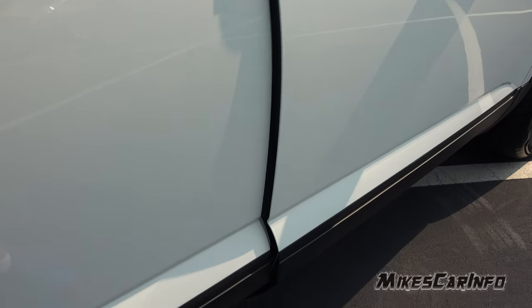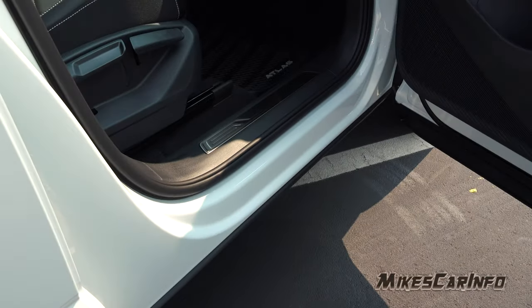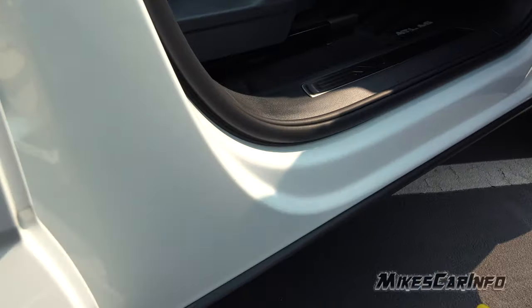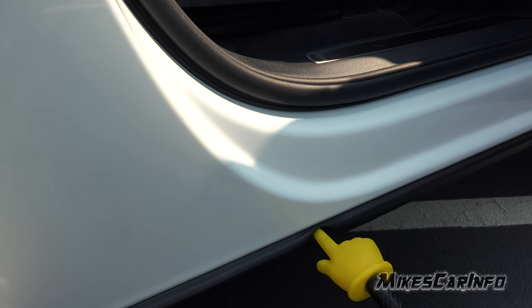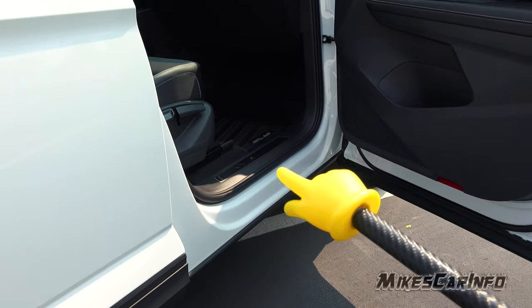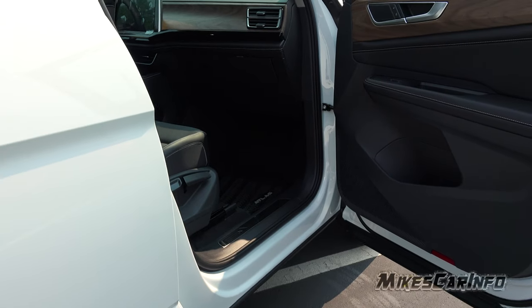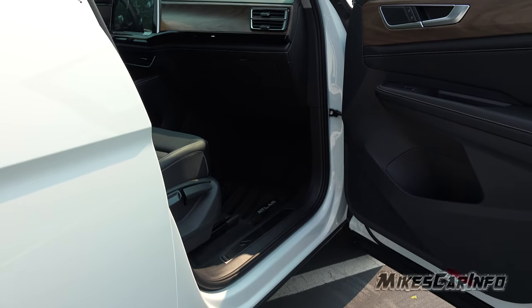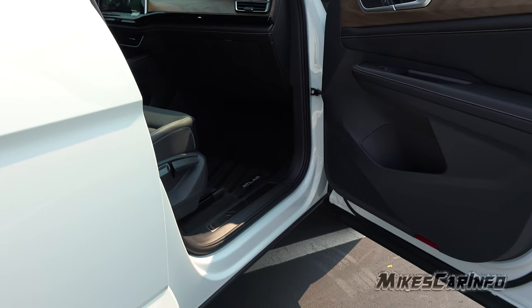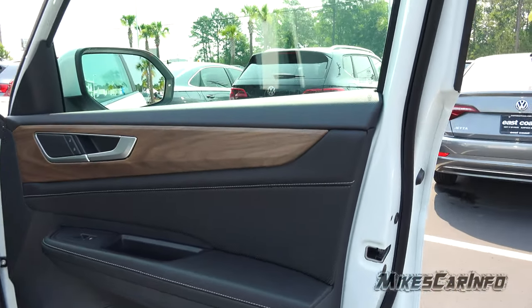Now I mentioned that the door goes all the way to the bottom of the vehicle. And the reason for that, you can see there's actually a seal down here. So when the door is shut, it covers up this whole threshold area, making it less likely to get dirty while you're driving. So getting in and out of the vehicle, less likely to get your clothes dirty getting in and out. Here's the inside of the passenger side door.